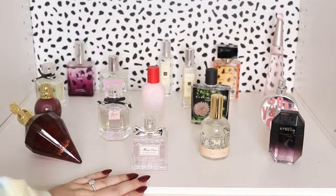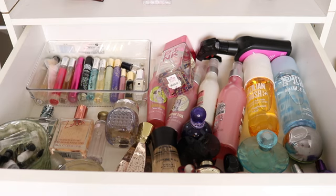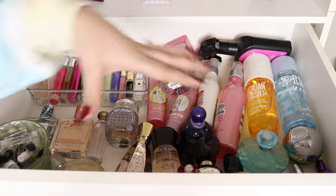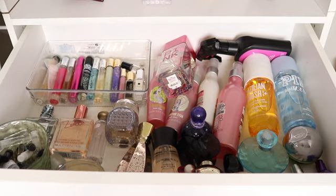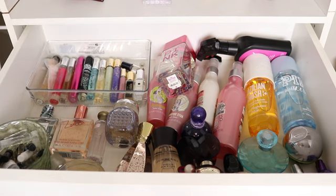All right, let me show you what's in the drawer. Okay, this is a little chaotic and crazy. My idea is to narrow this down by using some of these up in my project pan, and then I will line this with velvet like jewelry liners so that they have a nice place to sit, and this will look a little bit better, but right now this is what we are working with.